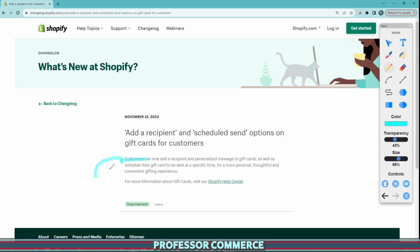So if you're selling a gift card to someone, the customer can now add a recipient and a personalized message to gift cards, as well as schedule the gift card to be sent at a specific time for a more personal, thoughtful, and convenient gifting experience.